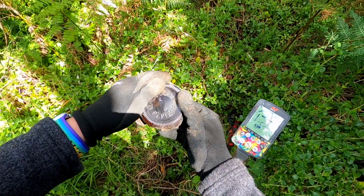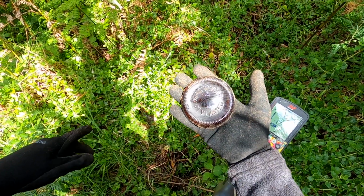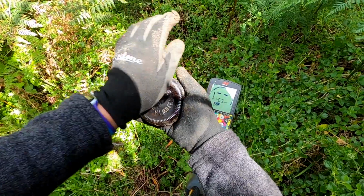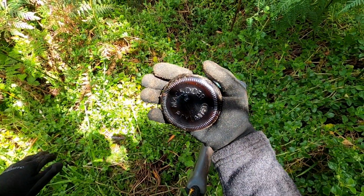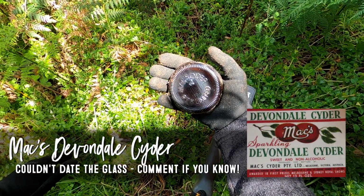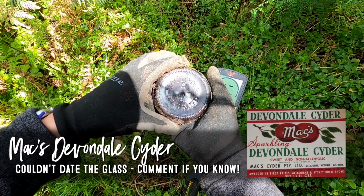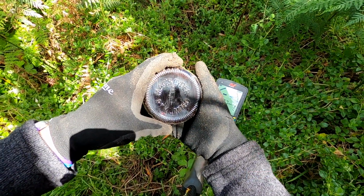And a base of a bottle that I also found next to that glass. So we've got Max Cider Proprietary Limited, cider being spelt a different way, C-Y-D-E-R. So that's something a bit new for me. I'll try and get you a date for that on the screen. But it's a really thick glass bottle, so I'd say pretty old. Very nice. Let's move on.